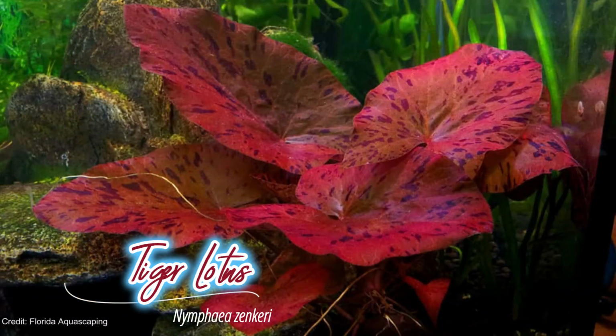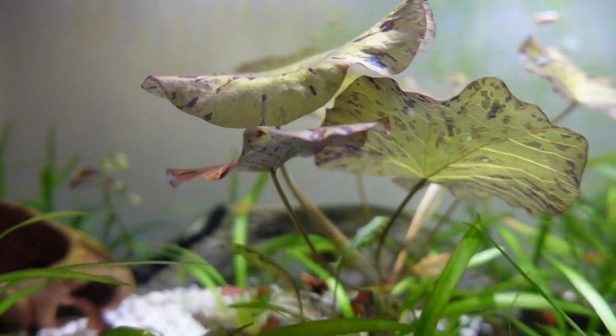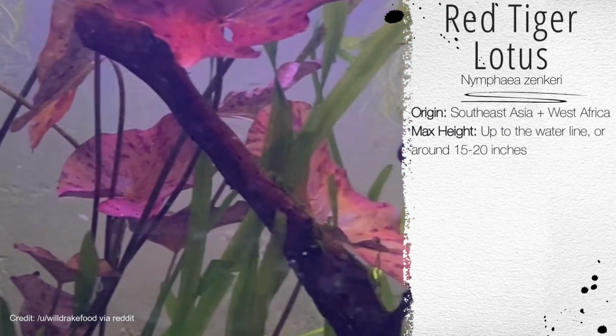First up is the Tiger Lotus. Native to Southeast Asia, this plant is truly an exotic beauty. Its leaves can range from deep red to a mix of red and green, creating a striking focal point in any aquarium. The Tiger Lotus thrives in moderate light and requires a nutrient-rich substrate to grow well. It's important to provide it with plenty of space as it can grow quite large.